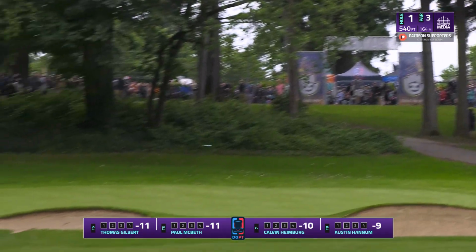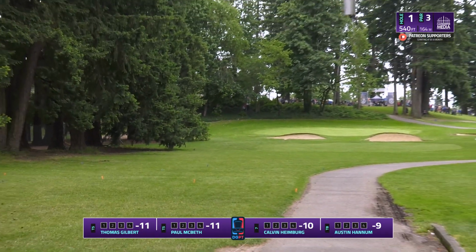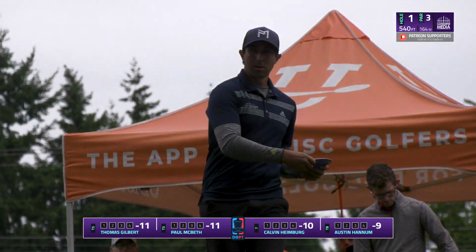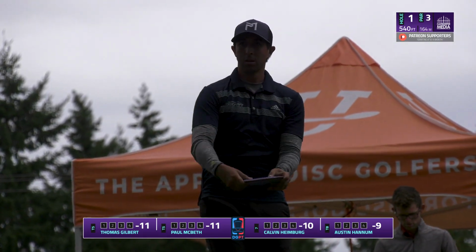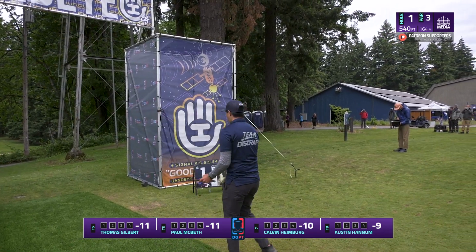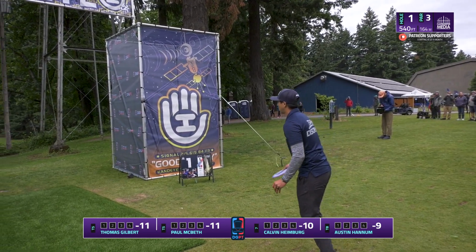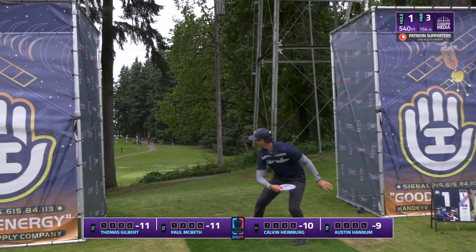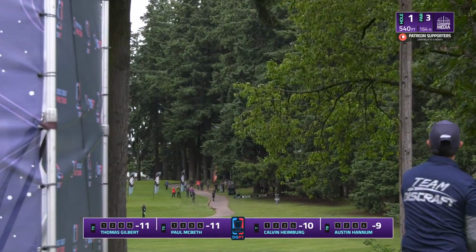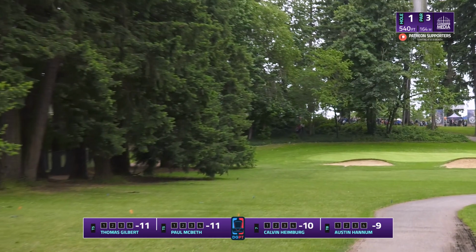If that flattens, it's going to be maybe circle 2. If that just had a little bit more height to it, still has a run. The angle, yeah. Circle 2. Paul's also going to be going for it with a little turnover. So Paul and Thomas are 4 back of Eagle McMahon heading into this round. And Paul is in full attack mode.